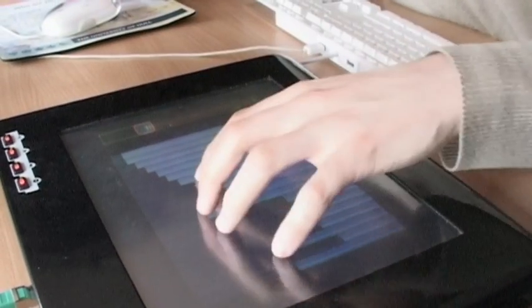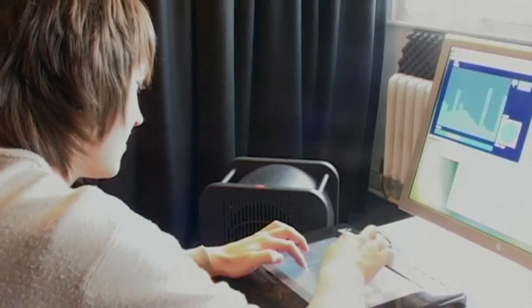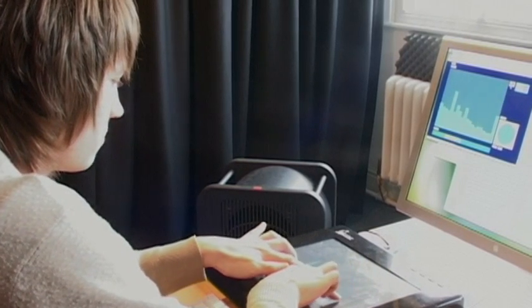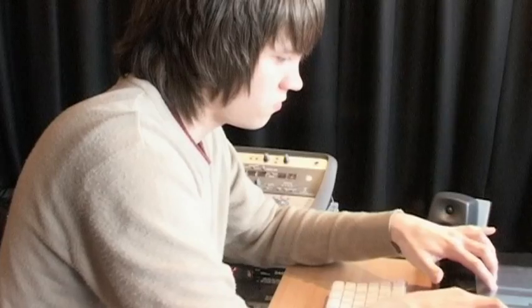We also have a Lemur control surface in the ambisonic studio, which is a totally customizable, touch-sensitive control surface. And effectively what it means is, with something about the size of a laptop, you can have about 40 different setups on it. So it's essentially like having 40 different instruments at the touch of a button.